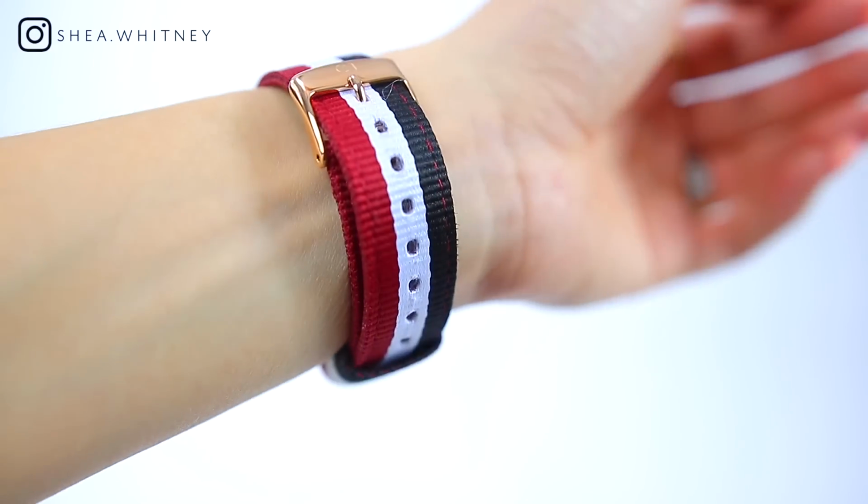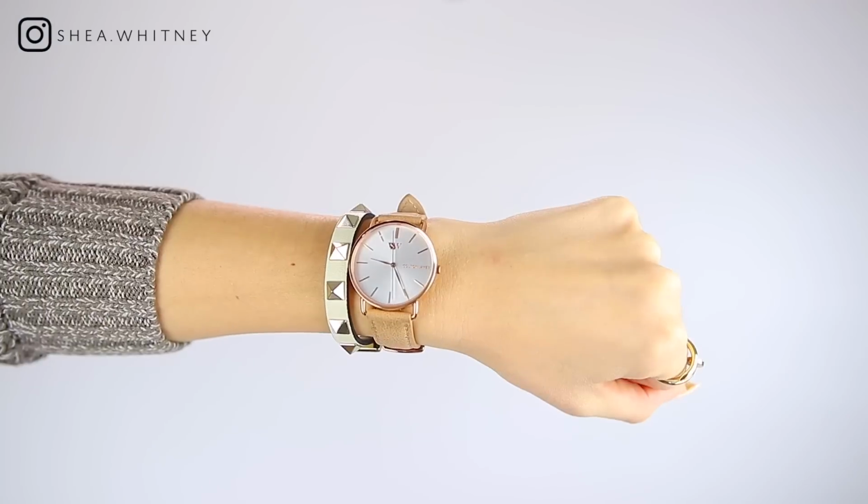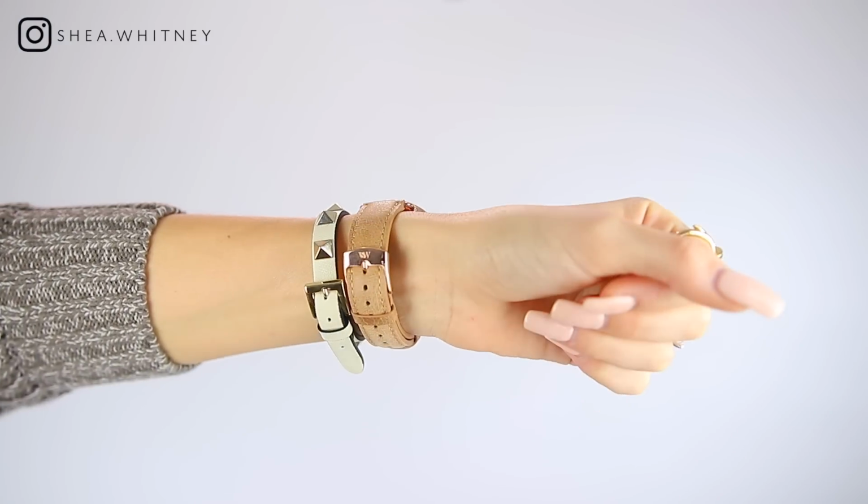Number two, this is the other strap option that you do get with the Shea Whitney watch, and I've been getting a lot of questions about it and how to style it and what it looks like. So I wanted to wear it for this video. I think it looks really, really cool with this shirt. I obviously love the leather version as well, and you do get both. So just FYI about that.